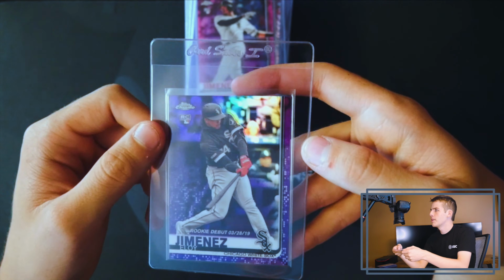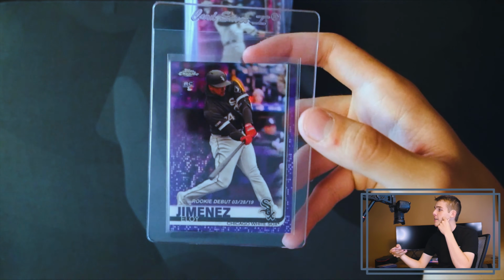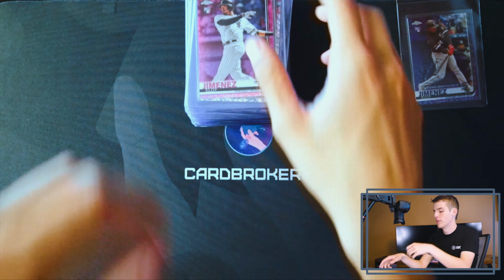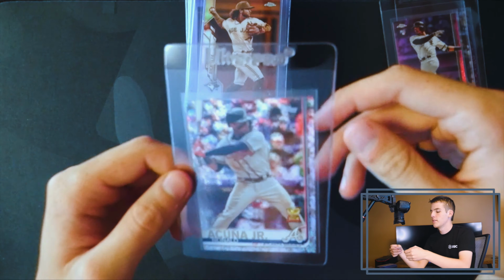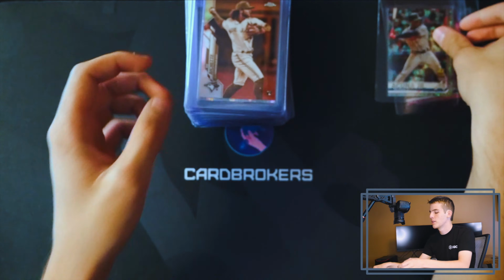There's an Eloy to 175. I bought a ton of Eloy. Starting to sell it off because he's gone up. But yeah, when he was injured, I was buying them for cheap in bulk. I have so much color of Eloy and then a bunch of slabs. There's a pink. There's the Acuna foil. It's number 2, 162. It's a cool card.